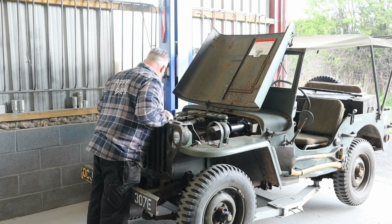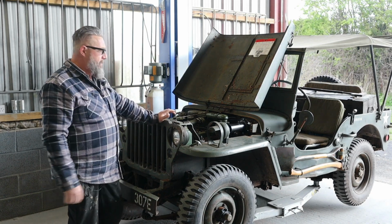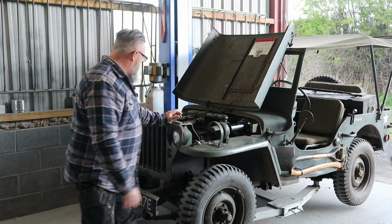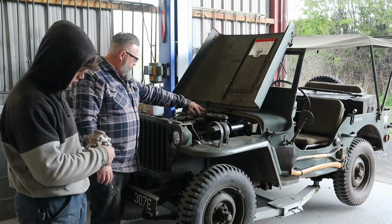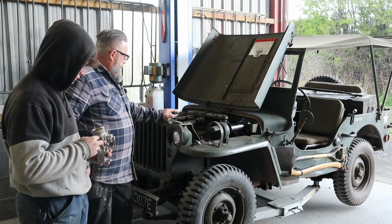The battery could do with coming off and going on charge, but we'll worry about that after I've done the indicators. Obviously I need the power. Oh yes, and that. Right, the Jeep has got its original Carter carburetor on it.